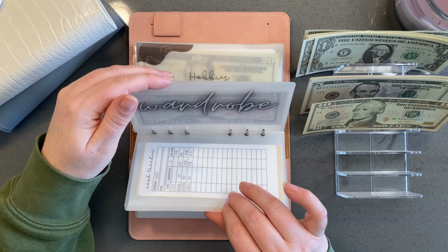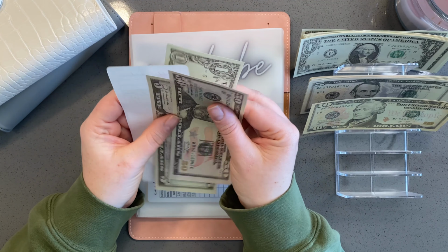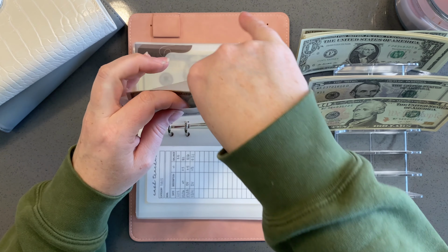Nails. Wardrobe is getting $1. So that puts me at $56. Every little bit counts.